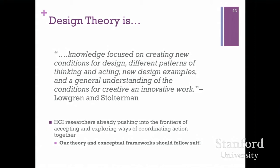So I've mentioned this before, but I want to say it again, that HCI researchers are already pushing into the frontiers of accepting and exploring new ways of coordinated action, and our theory and conceptual frameworks should follow suit.